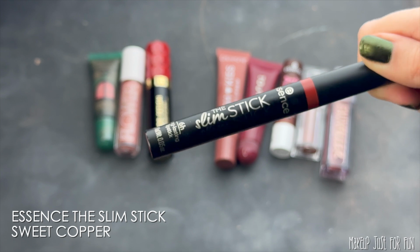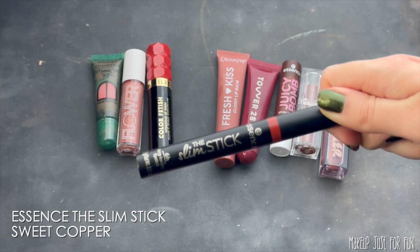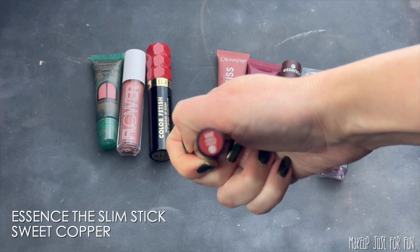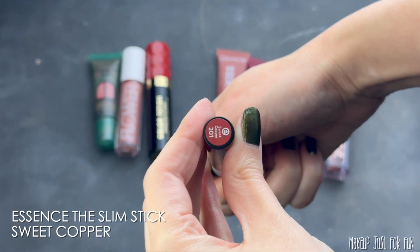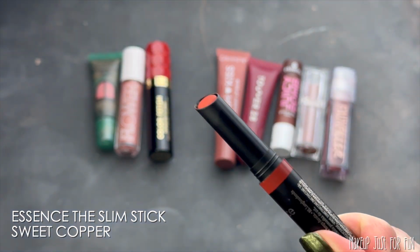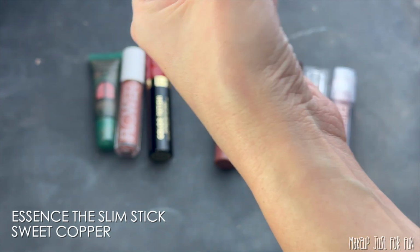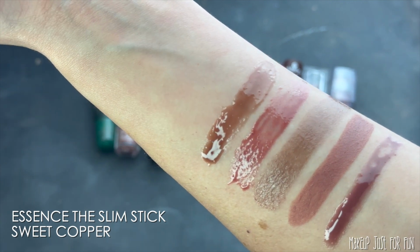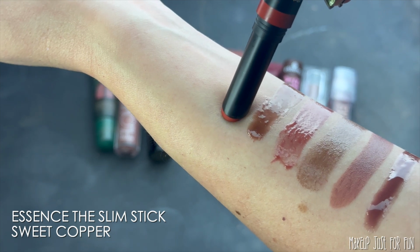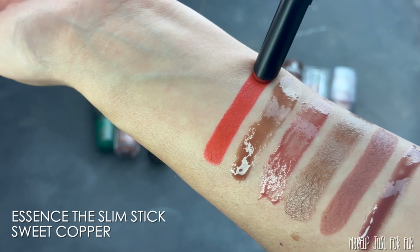On that note, if you're surprised to see a matte lipstick in my top 4, well, you're not alone. I was also surprised by that. I think these Essence Slim Stick lipsticks are so good, so super underrated. I love the slim, sleek packaging. I love the formula. This glides so smoothly. Remember when I was swatching the ColourPop Power Pout lipstick and it kind of skipped and I had to go back and sort of even it out a little bit? Look at this one. Just the smoothest swipe of even color.